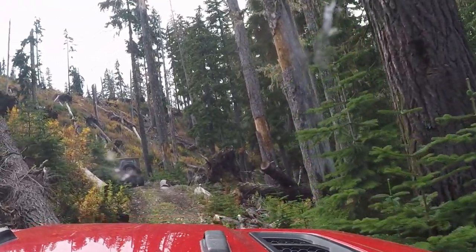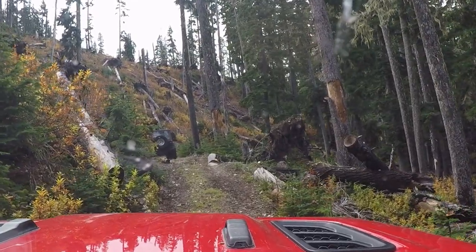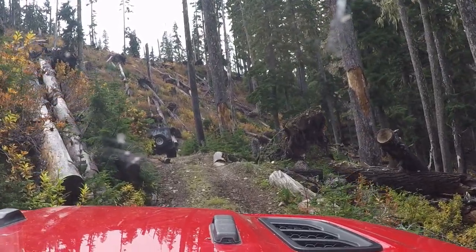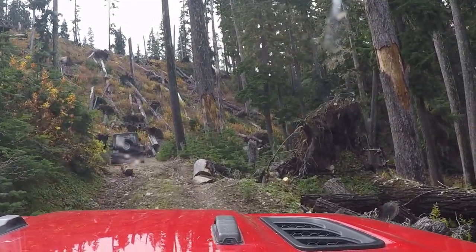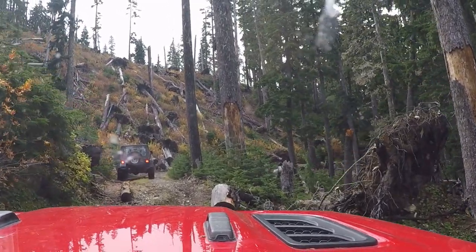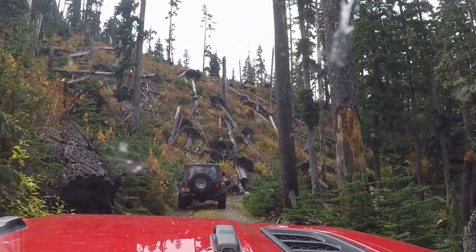It was really reminiscent of back in the early 80s when Mount St. Helens blew and it just knocked all the trees down like toothpicks. Just absolutely insane to watch how much devastation these winds can cause in such a very short order.